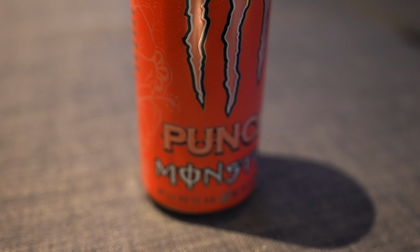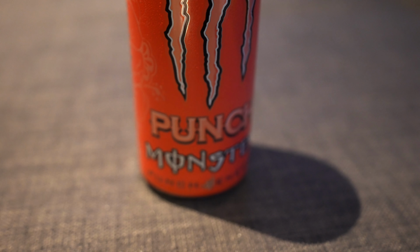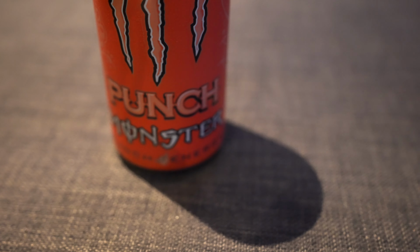Carbonation is lower than usual Monsters. I presume that's to kind of keep the vibe of Punch, because Punch is not normally sparkling. It's got a bit of acidity to it and sweetness, so it kind of cuts through very nicely. And in my opinion, the flavor profile is pretty good.